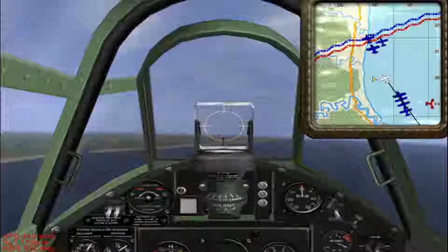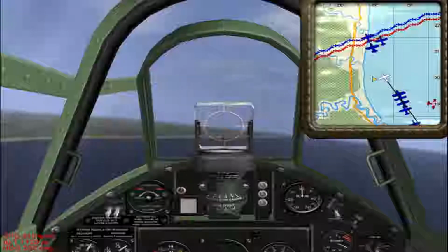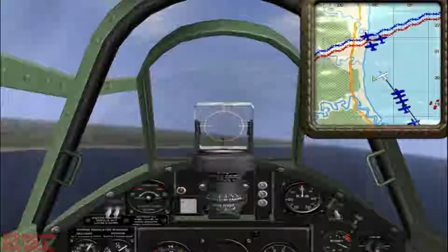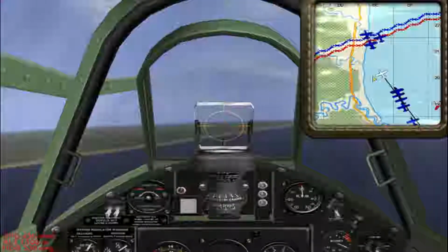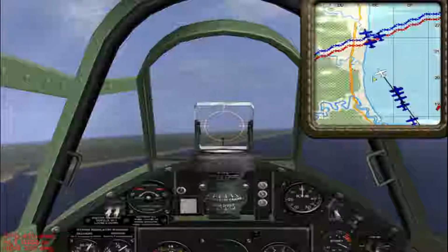Now, the Hurricane, for all the failings of tactics of the day, performed very well. Its kill to loss ratio was a lot higher than was expected. The only thing that held it back was the poor tactics that the RAF used of the day.